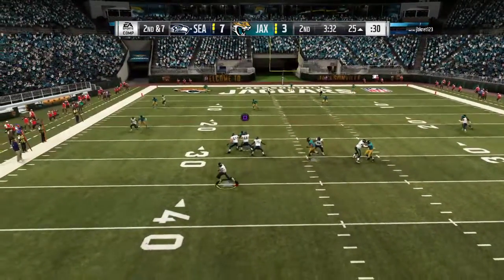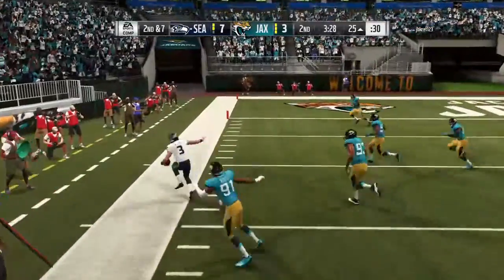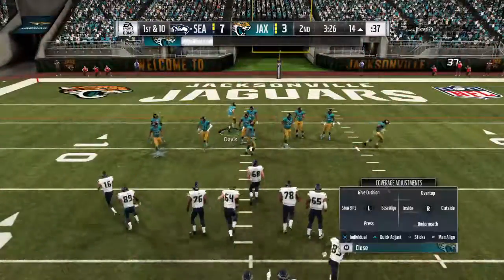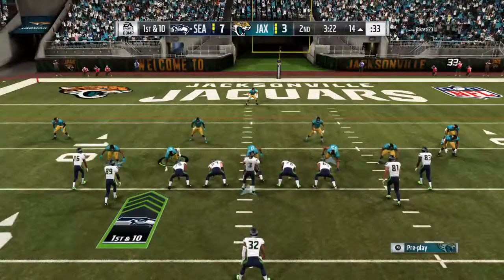Big target, guy you can spot pretty easily. Put it on him when your other targets aren't open. And he'll go out of bounds inside the 15-yard line. The rushing numbers for Wilson maybe down from earlier in his career, but he's still a threat to go, showing it there, picking up the first down.